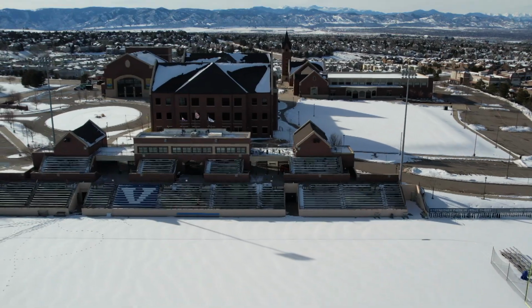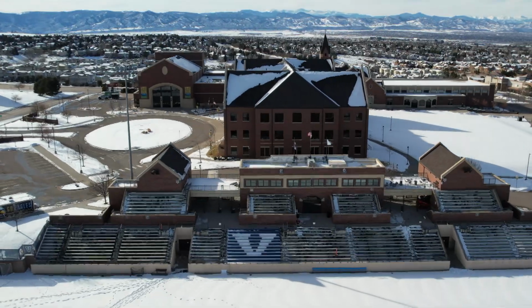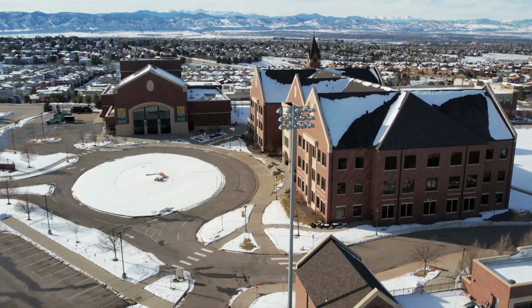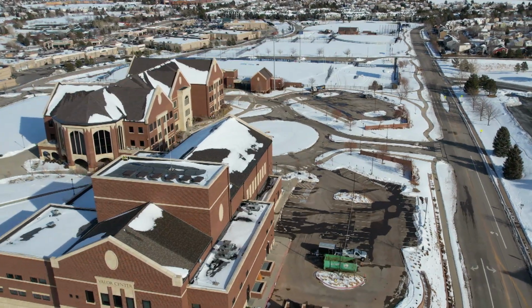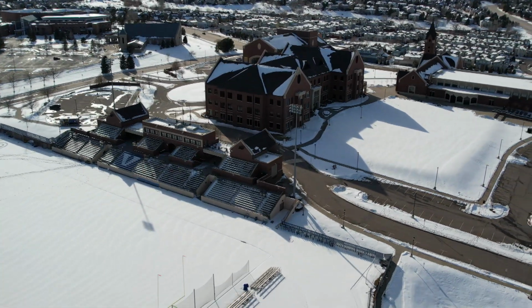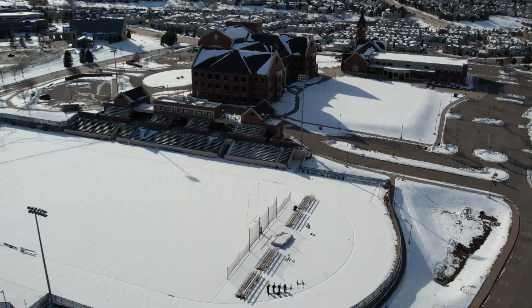Highlands Ranch is also home to Valor Christian, one of the bigger high schools in the area. And if you're raising a football player and you're moving to Colorado, Valor Christian pretty much whoops everybody's butt. Between Valor Christian and Cherry Creek, they're just stomping people year after year after year. They got one hell of a program. I don't know if I should say that about Valor Christian, but you get what I'm saying.